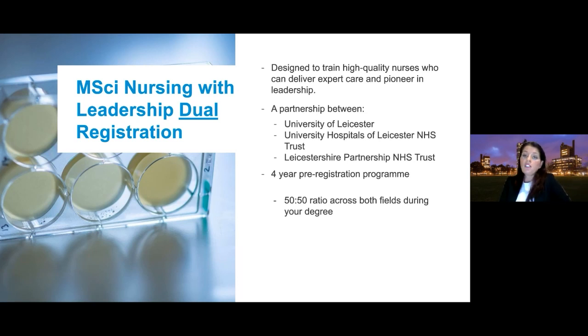Okay, so it's designed to train high quality nurses who can deliver expert care and pioneering leadership. That's our focus. We want you to be the future clinical nurse leaders. The course was first delivered, our first cohort was in 2018, so our course has been running for 4 years now. We're very proud that we've had our first graduates who are due to officially graduate in a month's time, but they've now finished the course and they are in their first posts. They're now working as nurses.